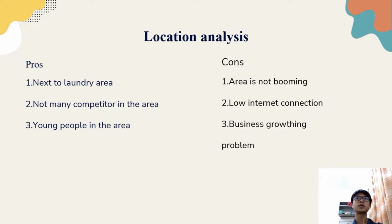Lastly, there is a business growing problem. Since Yummy Cakes and Coffee is in a remote area and gets no new customers, it has to use a no-cost strategy to retain its original customers. And recently, the government has increased the tax on sugar components, so it will increase the cost of Yummy Cakes and Coffee and also make it difficult for it to grow.